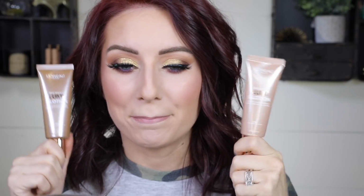Depending on your shade, I think there is a fair and there may be a deep or a dark. So I think there's 3 or 4 shades. Again, I got light and medium, and I think it's really pretty. I didn't feel like it was overly glowy either. I feel like it played really nicely with the other products that I used on top.